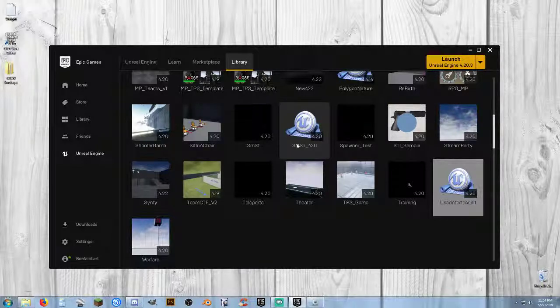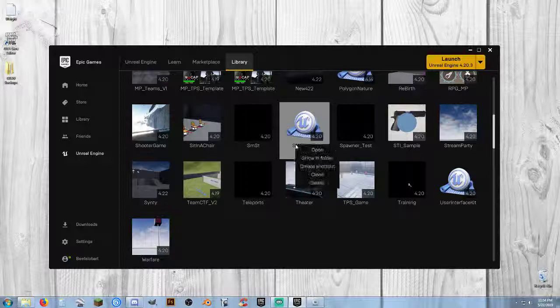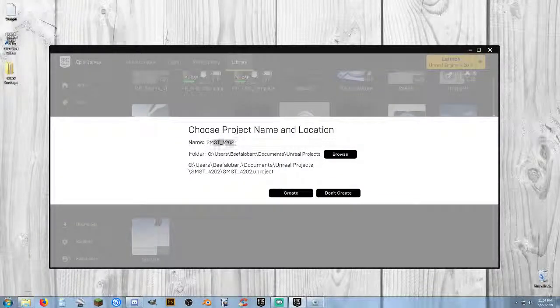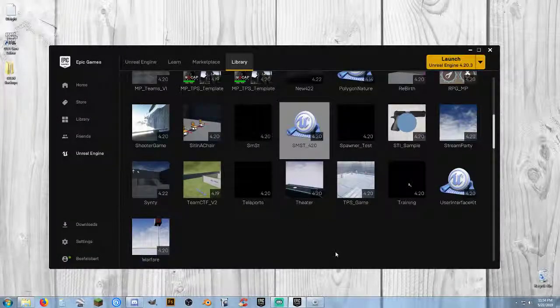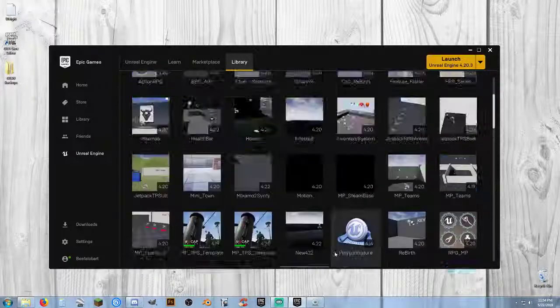What I always tell everybody, if you want to create something and start from scratch, what I do is I right click on it, I select clone, and I give it a new name, Death Anims, and then I make sure that I'm in the correct folder, which is my Unreal Projects folder, and then I'm going to hit create and then hit continue, and it takes a couple minutes or moments and it creates that new project.